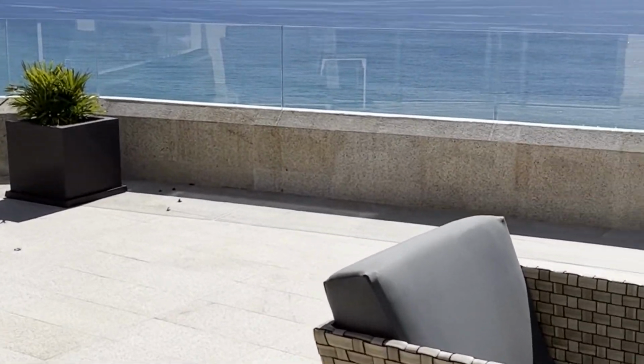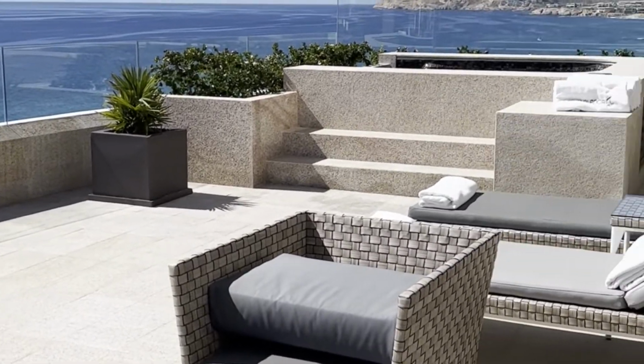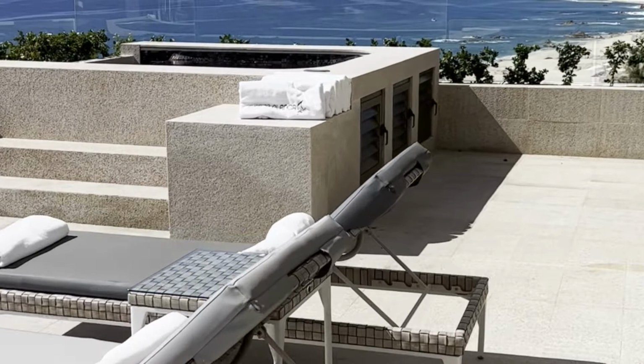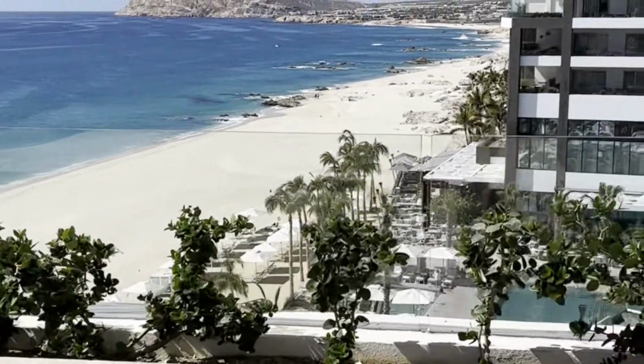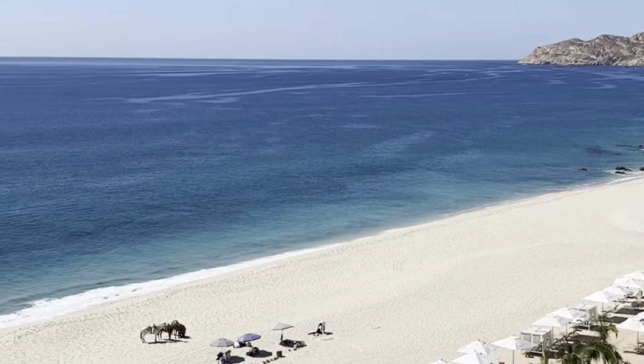So lots and lots of space with a jacuzzi, hot tub. And again, all of these units are oceanfront units. What a view.